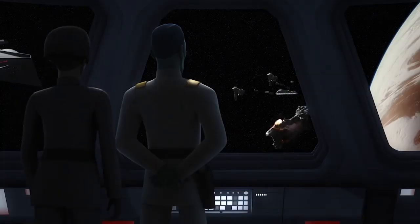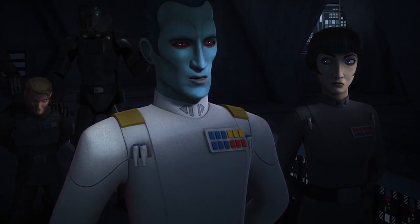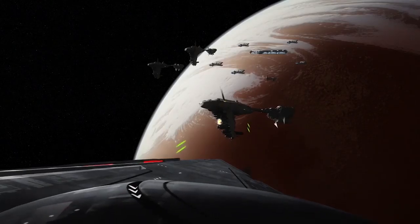Hyperspace is technically another dimension, but everything in the real world has its own counterpart in the hyperspace world as well. Used strategically by Imperial officers like Thrawn, the Interdictor could dictate when and where a battle was fought. It was also useful in ensnaring more mobile forces into a trap.